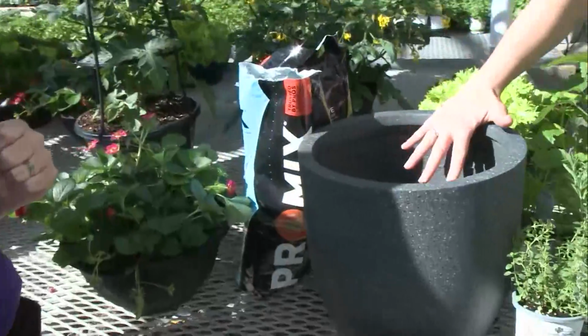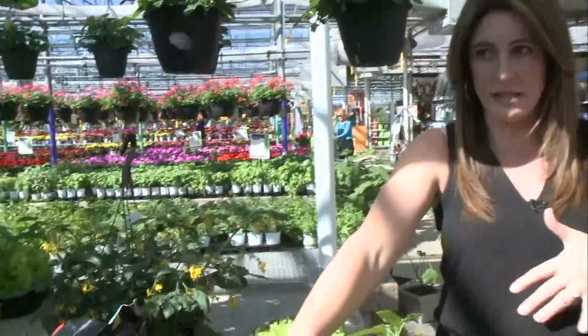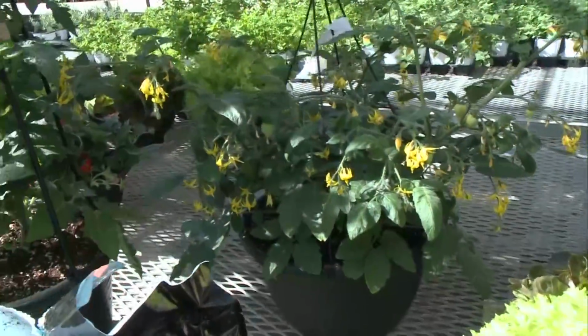So we've come up with a bunch of options that allow you to have that activity even if you don't have a garden space. You've got balconies, you've got terraces, and you can get the kids involved in this. 100%. My kids have come a long way in the last handful of years in being really excited and involved.